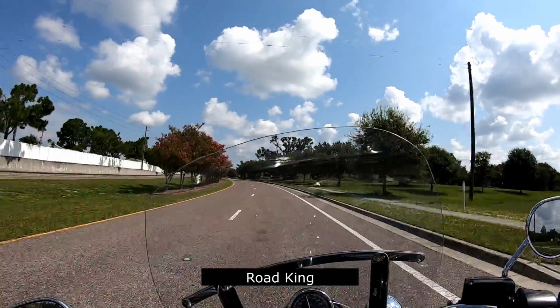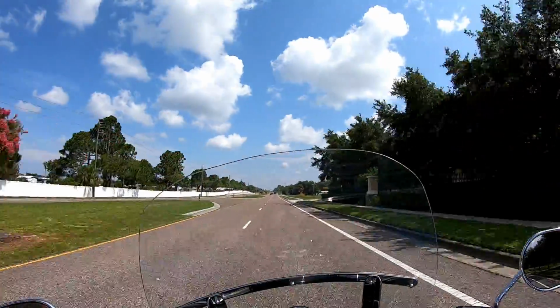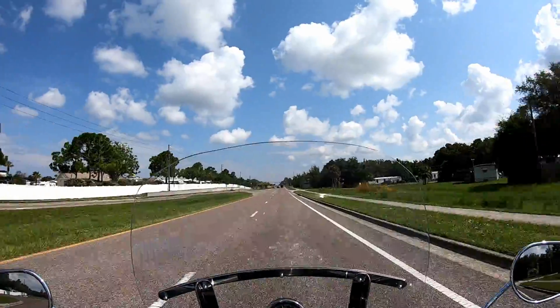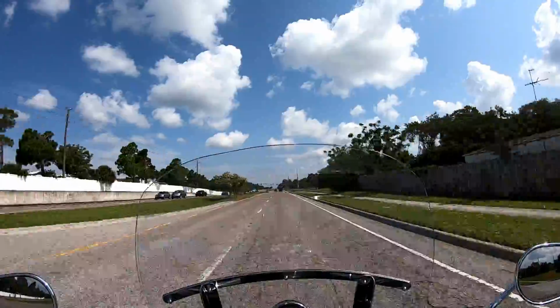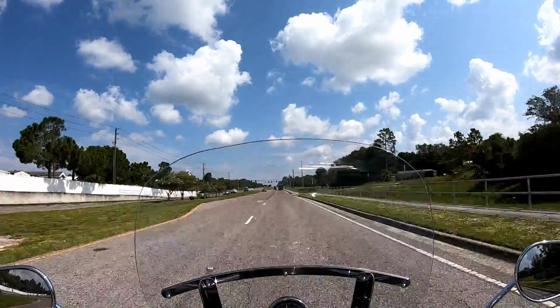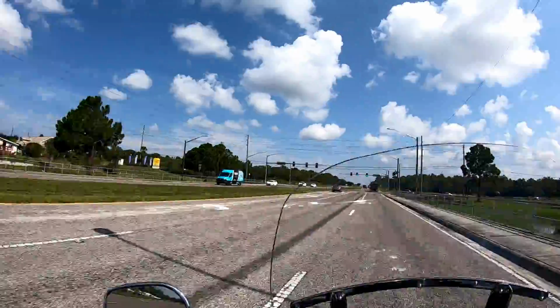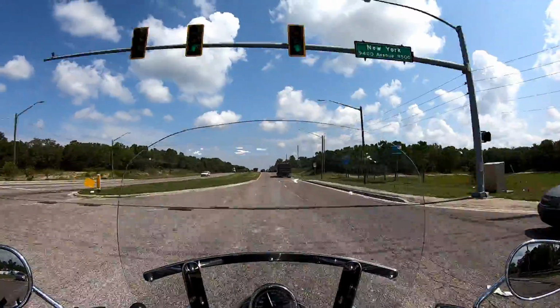As far as handling goes, well, let's talk about high-speed handling. Now, let's say the Road King is capable of going around a particular curve at, let's say, 70 miles an hour, where it's just about skimming the floorboards on the ground. On the same curve, at the same speed, the Heritage is not going to be as good. You're going to have to slow down at least 5 miles an hour because it doesn't have as great a lean angle. The Road King has a 32-degree lean angle versus 28 degrees for the Heritage.